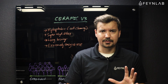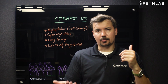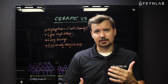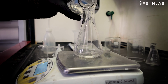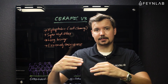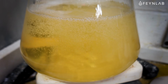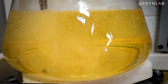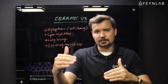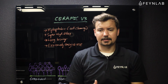Now, I'll talk a little bit about the development path that we took. Like I said, this is something we've been working on for over 2 years. The journey really started way back, even before FEYNLAB was started. It was all John's formulations. When you develop a product, to improve it, you tend to just add more things to the product to make it better and try and improve those properties. So over the years, what started out as a very simple formula, John kept adding things, kept trying to improve it. All right, let's improve this property, but then you lose this property, so you have to add something back in. So you end up with a pretty complex formula.